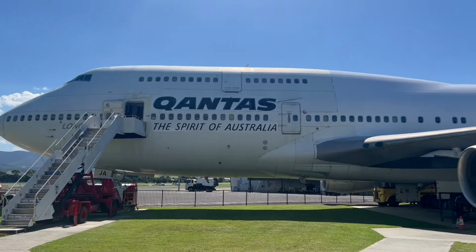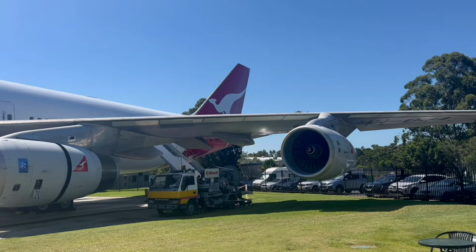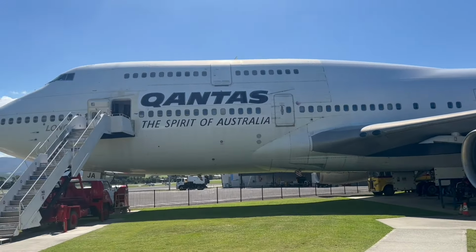So now we've come out to see the Qantas plane. We have to wait to go on it if we want to go on it. We don't know if we're going to do that, but I think I've been on one of these anyway before, to be honest.